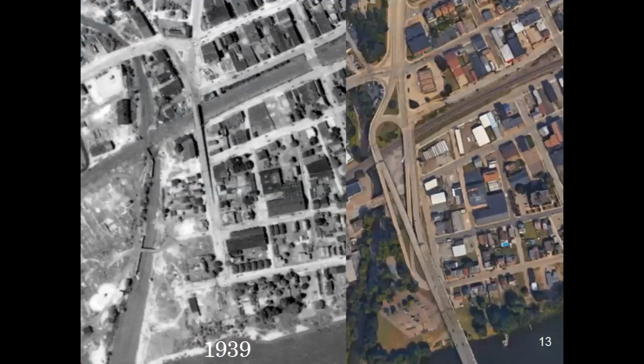This image is going to take a little bit of explaining. This is a now and then photograph. The photograph on the left is from Penn Pilot, and that was taken in 1939. The photograph on the right is from Google. And to get across the railroad, a viaduct was constructed in 1901. Here is the viaduct right over here. We're looking at the black and white photograph. And it's possible to see the car barn in both images. This is the car barn here, and this is the car barn over here.